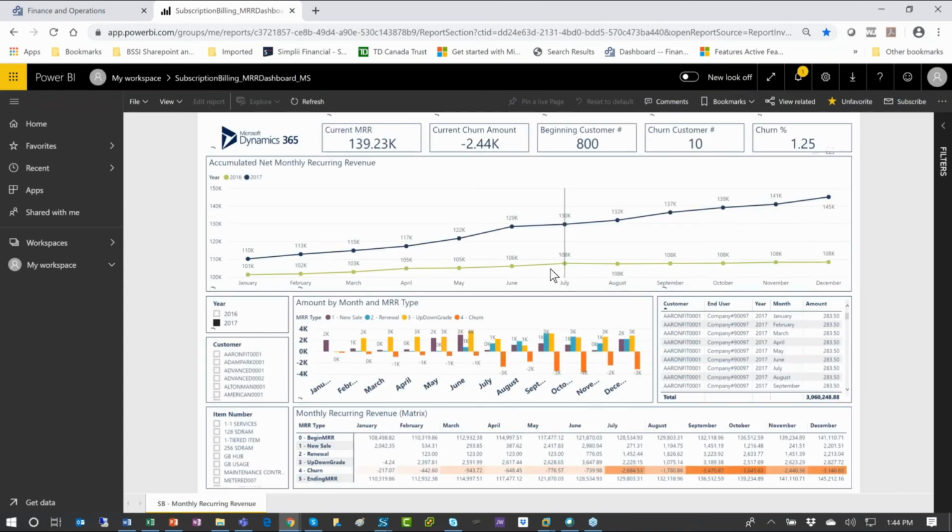So this again is an MRR report, and we've got this built for Business Central. We've got it built for Dynamics GP. We're working on it for Finance and Operations. But notice down here we've got, for example, for each period in the report, my beginning MRR, new sales, renewals, upgrades, downgrades, churn, ending MRR. I can look at this, for example, if I want to say, you know, what's my monthly recurring revenue for my top 3 customers? I highlight the top 3 customers.